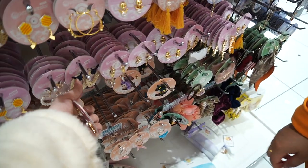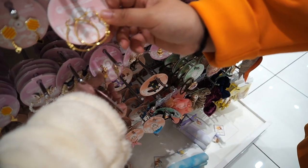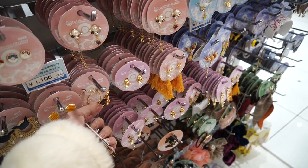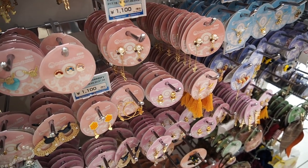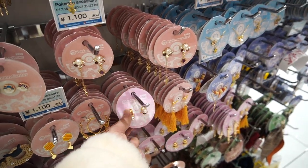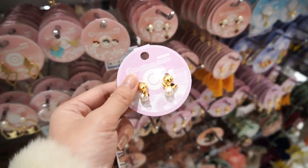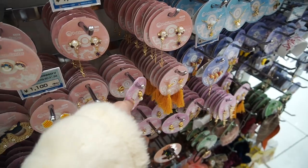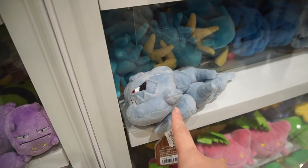Okay, I got these ones. I really like them. I like these ones. I'm paranoid of wearing hoop earrings. I'm scared someone's gonna come by and just like go and rip my ear out. Probably me. I mean, I don't think that would happen, but you know, I'm just like paranoid. The Steelix looks so derpy.